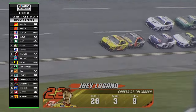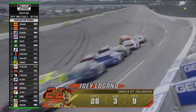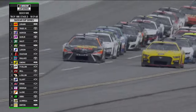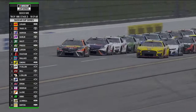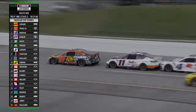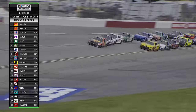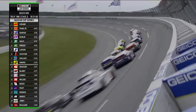Well, Martin Truex found his way to the bottom of the racetrack up front. Denny Hamlin latched on, and now Joey Logano is trying to spoil the fun. That was a heads up move. Denny made that move to the outside. Teammate Truex gave him some room to be able to do it. Both of those guys capitalize on it right back to the top.